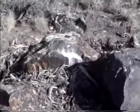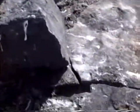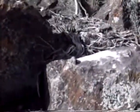Here we see northern Shoshone distinctive markings on the rocks made by hunters. Symbolism to show that game was taken in the area. The positioning of the dead sagebrush could indicate perhaps that this was a food cache also.